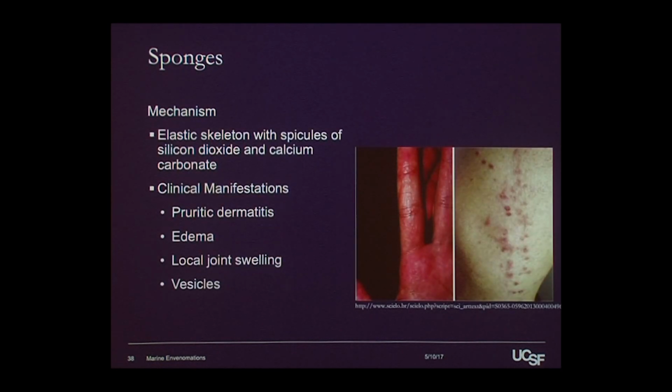So with the sponges, the mechanism is pretty straightforward. The sponge has an elastic skeleton, and it's made of spicules of silicon dioxide and calcium carbonate. So if you come in contact with it, you get this pruritic dermatitis, a very itchy skin rash, and edema or swelling around the area, local joint swelling, and people can eventually develop vesicles, or little raised bubbles full of fluid. So here's a hand that's been exposed to a sponge, and these are the vesicular formations that happen when you brush up against one when you're diving.